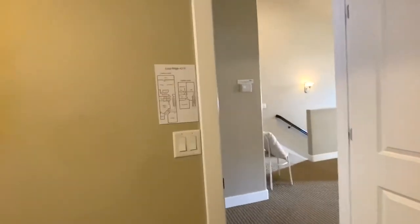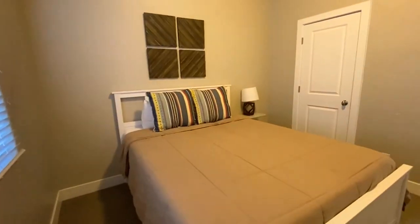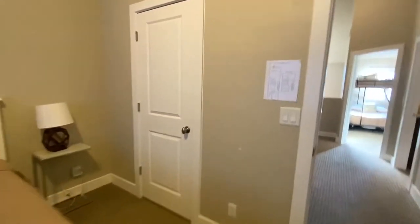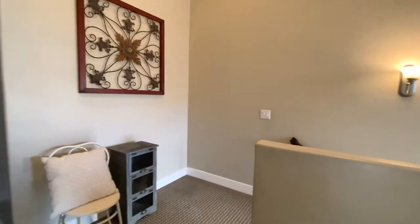The next bedroom is very similar. Same size bed, you've got a queen bed here. No TV in this room. So now we are going to head downstairs.